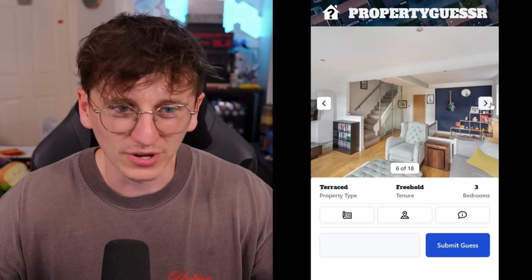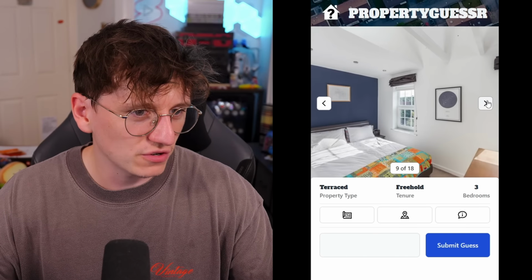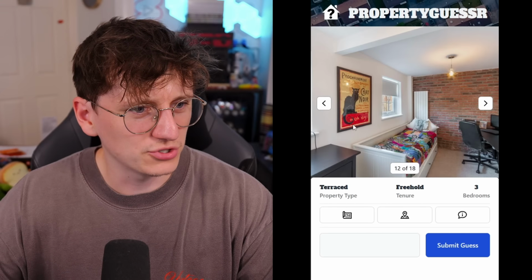I mean, some stuff's a bit weird, but overall, I like the colours and that. I like the big blue kitchen. Cool with the bricks and stuff. 3 bedrooms, this one. What is that? Oh, it's a sink. I thought it was a stool, and I was thinking it's a very odd place for a stool. They've got the poster from Friends.